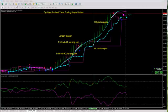Here was my entry long because I saw the candle that broke above the congestion box, and so I jumped in here and I exited here when the red dot appeared on the first purple candle. So that was actually a 150 pip gain. In how many hours was that? That was less than 3 hours. So that's okay for a trading morning.